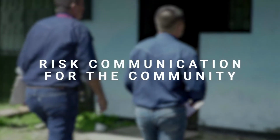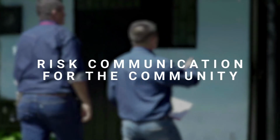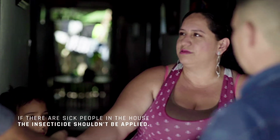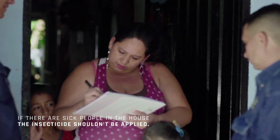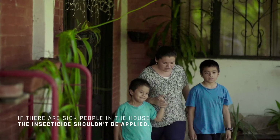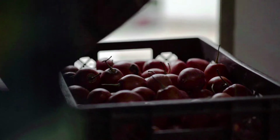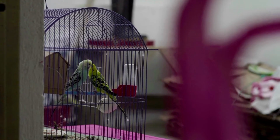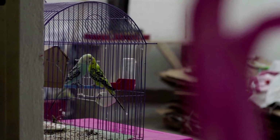Risk communication for the community. Before beginning insecticide application in a dwelling, the owner should be told what time the procedure is expected to begin and its purpose. Residents should be given time to leave the dwelling. Cover foods, kitchen utensils, water containers, pet foods, and toys.